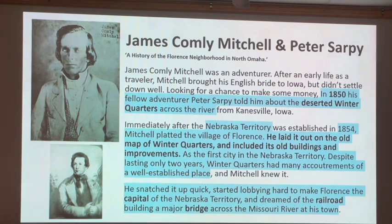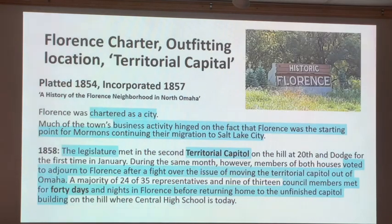He also had great plans. There's not time to talk about it here. He had great plans for the territorial capital to be here, and also for the railroad to come through here, as that was a big issue back in that time as to where the railroad would actually go west. So it was platted in 1854 by James Cumley Mitchell. The territorial capital actually was moved here temporarily for several days and then moved back to Omaha. And so that hope evaporated. Also the hope of having the railroad kind of flitted away.